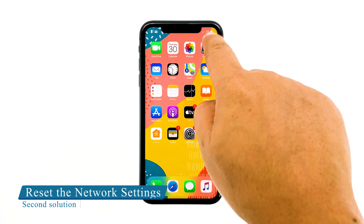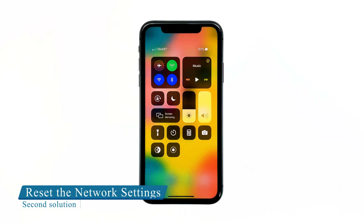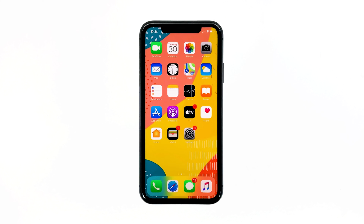Second solution: reset the network settings. If your phone previously had decent reception until this problem occurred, then it is possible that some network services have stopped working. Resetting the network settings will often address such issues.